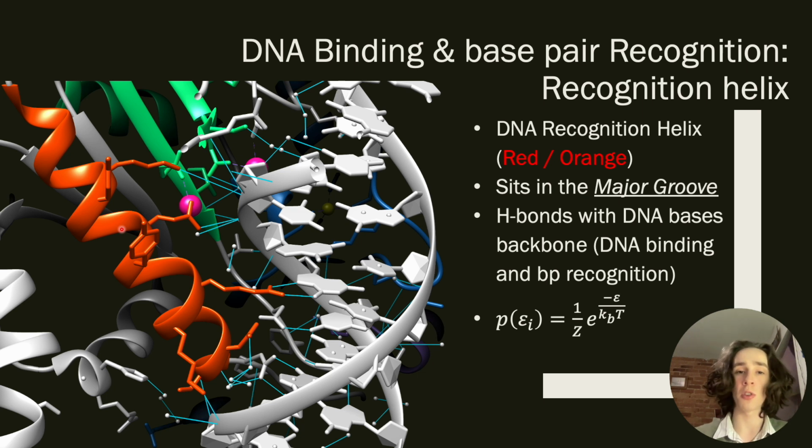And although there are other forces at play in DNA binding, these hydrogen bonds are very important because they will only all form in the case where NotI is bound to its target DNA sequence, but won't form when non-target sequences are bound. And this is what produces the effect of sequence specificity, because these hydrogen bonds lower the binding energy and make NotI more likely to be found bound to its target sequence than its non-target sequence. And that's a well-established consequence of statistical mechanics and the Boltzmann factor, which is shown down below.